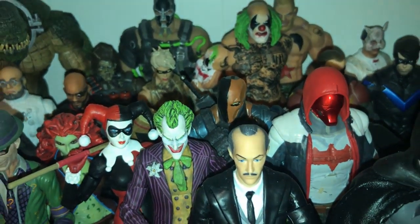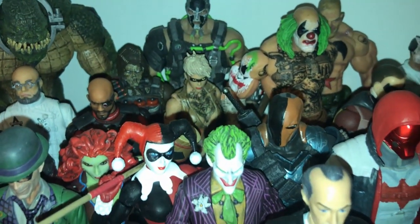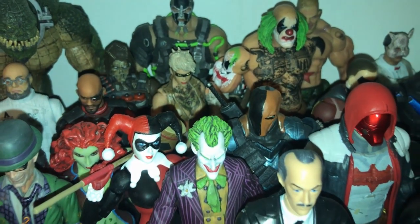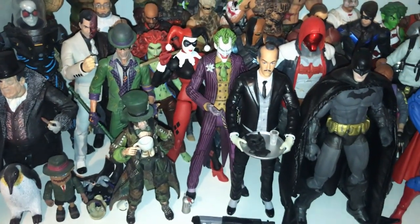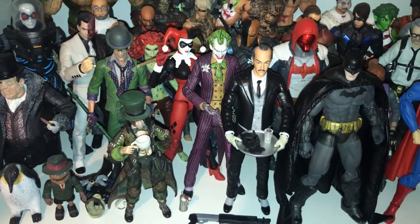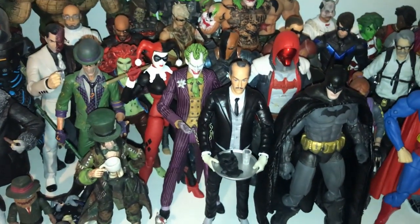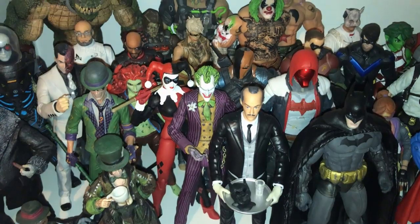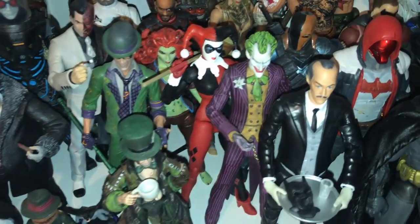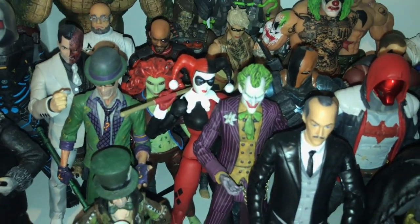We have Copperhead with her rubber body overlay. She's repainted as well. We have a custom classic Harley Quinn because it's my favorite look for her. It's the new DC Essentials body with my customized head. I think the top of the head is from the Arkham Knight figure of Harley, and then the face itself is from the Nurse Harley from Arkham Asylum.